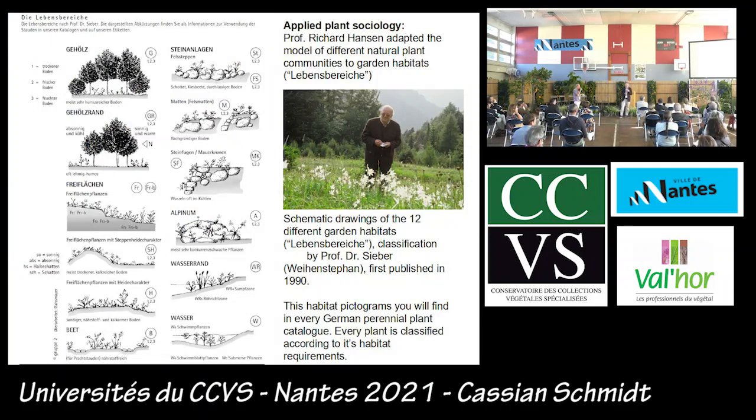And this, maybe you can see a little bit. This is quite important. These are pictograms of different garden habitats that show the character of the habitats. And this you find in every German plant catalog and perennial catalog, which is quite helpful. And every perennial has a certain abbreviation to which habitat it belongs and in which habitat you should plant it.